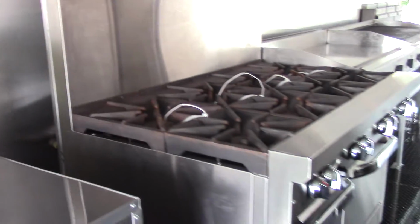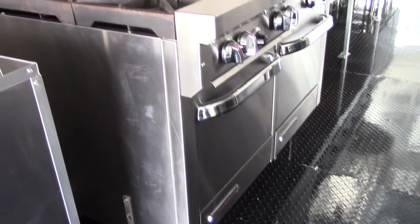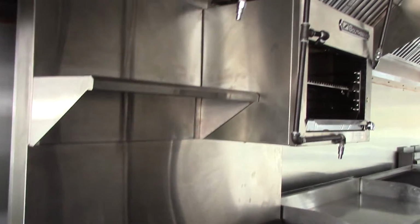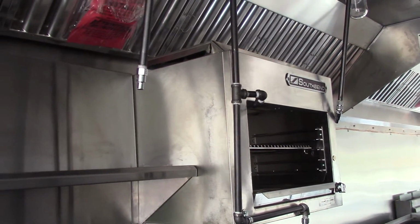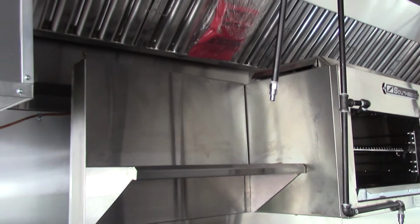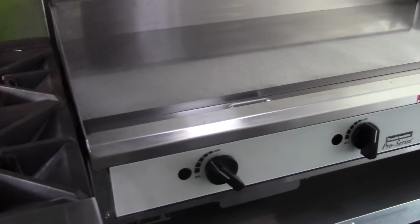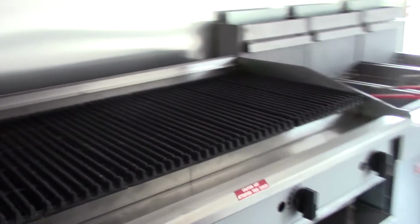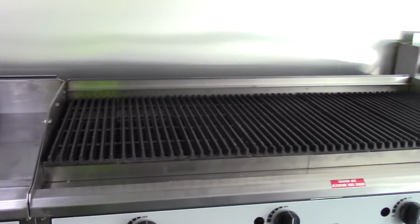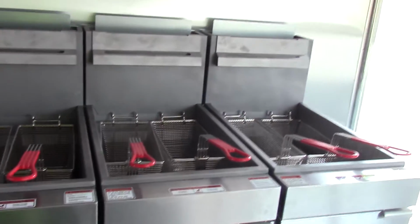Beside that, we have a South Bend 8-burner stove with 2 space saver ovens below, with a cheese melter shelf above it. We have a 48-inch Toastmaster griddle and a 48-inch Toastmaster charbroiler. We have 3 Vulcan 45-pound deep fryers.